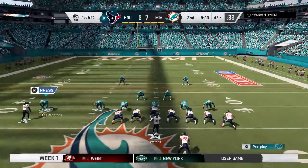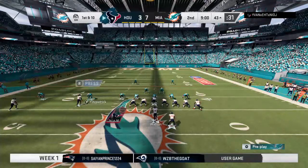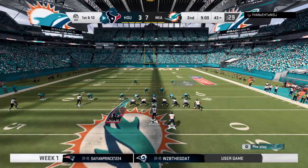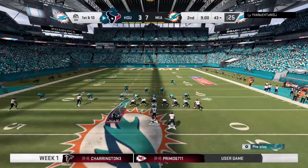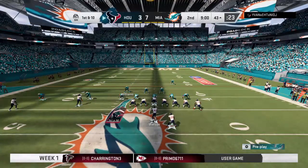Set. 19. 6. Here we go. Here we go. Here we go. Show it up. Show it up. 19.